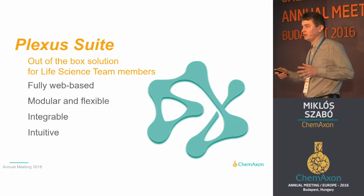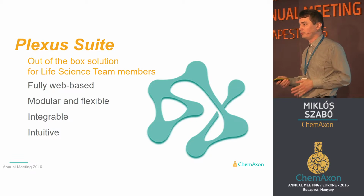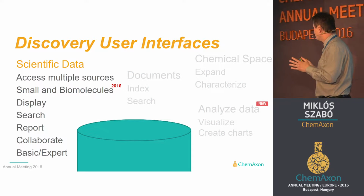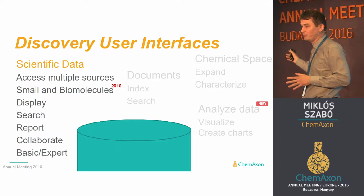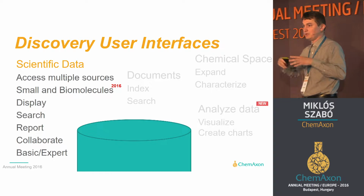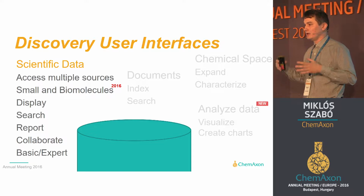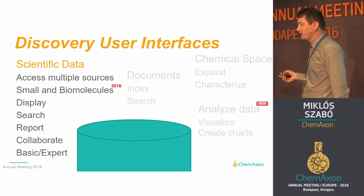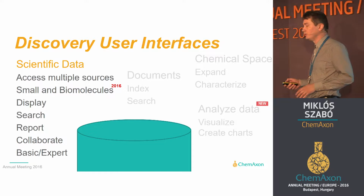Which means that we really have lots of emphasis on creating proper user interface design with the help of our UX designer colleagues. All right. So one part of the tools, we call them discovery user interfaces. These are most effective once you have some kind of integrated database, which can be a warehouse or just a smaller integrated database around your data, a reliable place where you store your data. So one of the strengths of this software package is to access these data sources. This can be even multiple data sources.